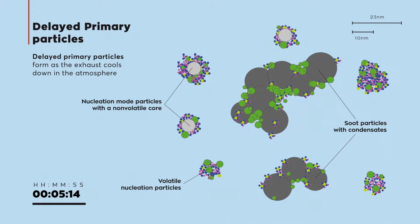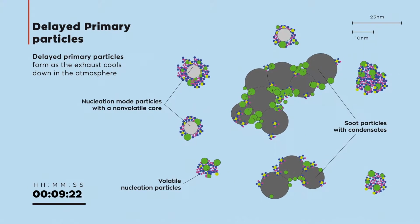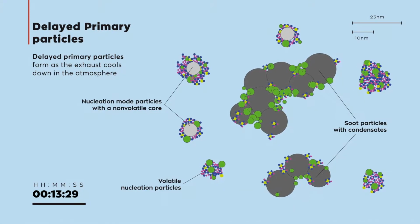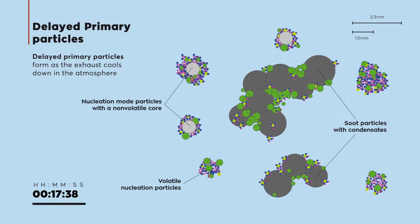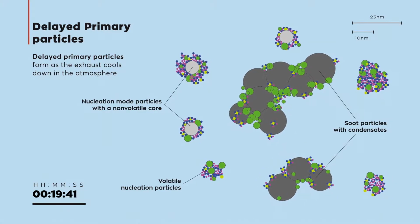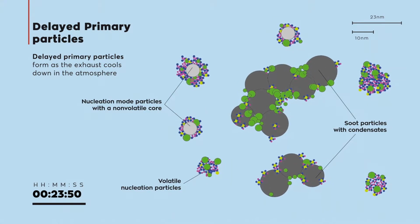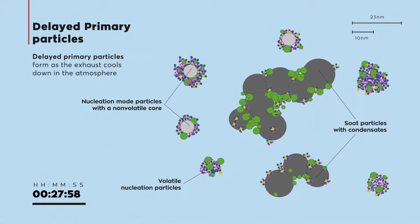As primary particles exit the tailpipe and the exhaust cools down and dilutes in the wake of the vehicle, semi-volatile organic and inorganic material condenses on the pre-existing particle surface or nucleates to form new particles. Such delayed primary particles remain in the atmosphere from a few seconds after emission up to several hours depending on meteorological conditions.